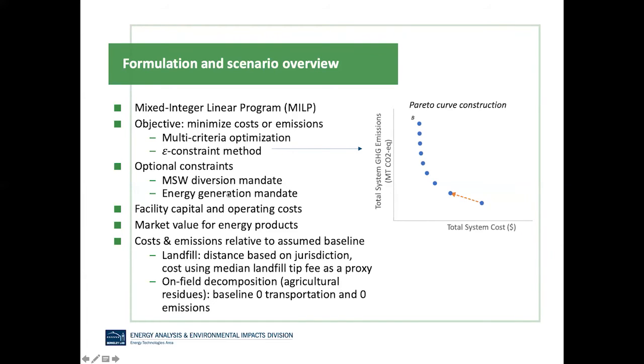So we can build in extra constraints, and then we consider the capital and operating costs of the facilities, the market value for the energy products. Again, we're looking at a societal cost perspective, so things like carbon credits or any sort of policy incentives aren't considered an economic cost, but actually a societal economic transfer. We don't consider those in this model. We just want to say, what do we actually want to minimize, costs and emissions?